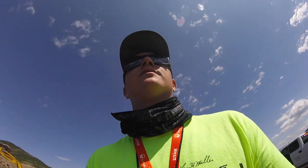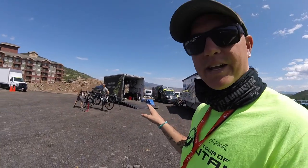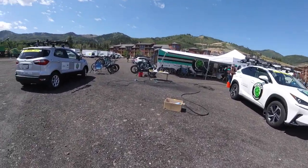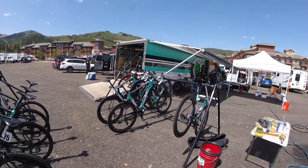So let's walk through some of the team cars here at the Canyons Resort, just to see what's going on. So right here we got Rabo Hincapie. You see that their mechanics are out getting their bikes ready. Right here in front of me we have Worthy Pro Cycling, which is where Travis McCabe transferred over to. We'll walk over here and look at some of their bikes for a minute. But Worthy Pro is rocking these amazing Van Diesels here this year. Beautiful colors.